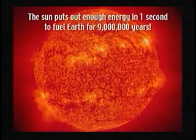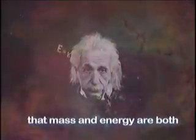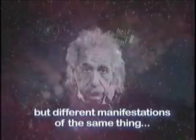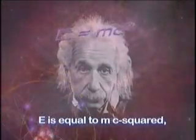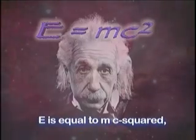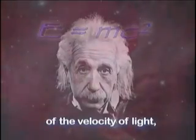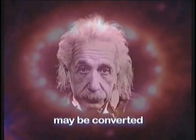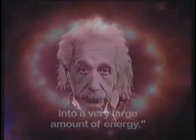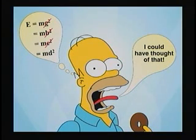Who figured this out? The theory of relativity: that mass and energy are but different manifestations of the same thing. Furthermore, the equation E equals mc squared, in which energy is put equal to mass multiplied with the square of the velocity of light, showed that a very small amount of mass may be converted into a very large amount of energy. So the story is that Albert came up with this equation that, of course, Homer thinks he could have thought of, but he never got the C part. He had B's and E's and G's and D's. He never got the C squared right.